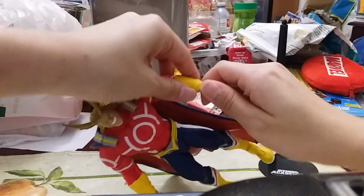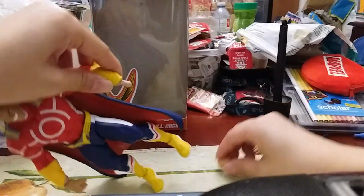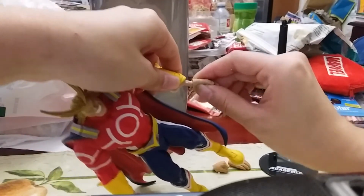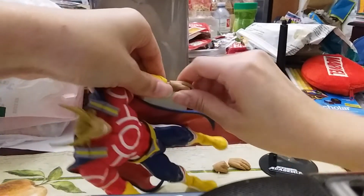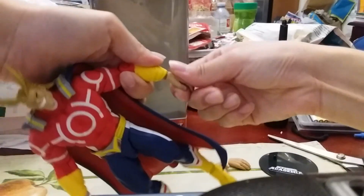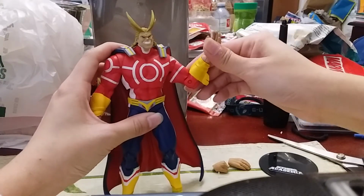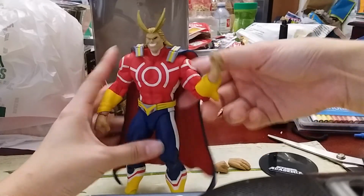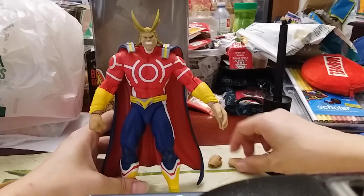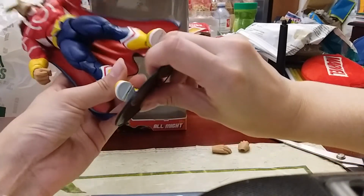I'll show you guys how to remove the arms, the hands. You basically just pull it out like so. These ones are a bit looser. Kirishima's was tight, so I was scared. And you basically just push it in. And yeah, there it is. So you can switch out both hands if you want to. I'll probably keep them both as fists, to be honest. And you just peg it into here.